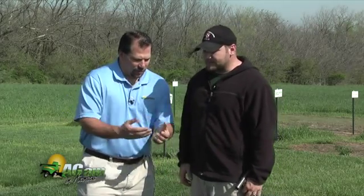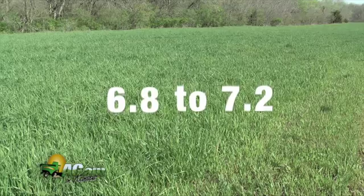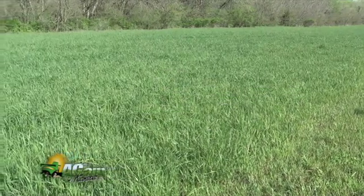Perfect. Once we get the results back, what should we be thinking about? A standard soil test will give you the amount of phosphorus in the soil, high or low, the amount of potassium in the soil, high or low, and then a pH of the soil. For ideal growing grass, we're looking for a pH of about 6.8 to 7.2, right around neutral, nothing too out of whack.